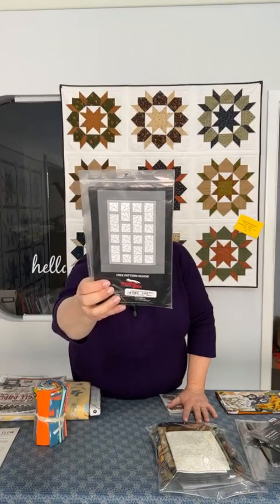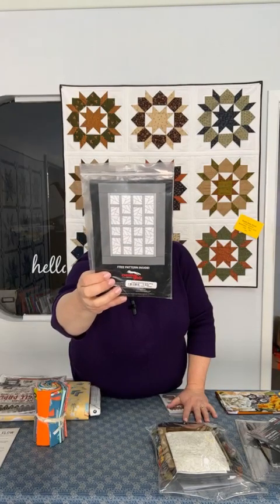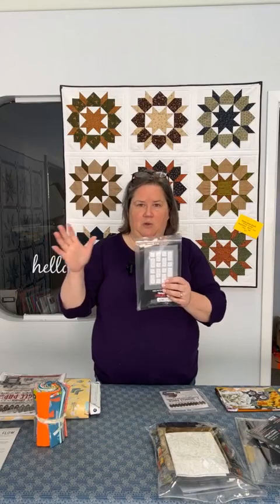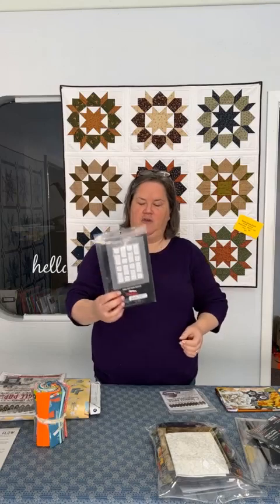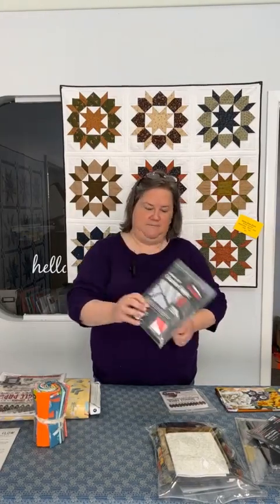No, it's better. We also had a class with these that Brenda taught, where gals got together. That was a couple of years ago, though. But this is fun. I have actually made some blocks with these, and the directions are excellent, and the way that they have you cut them is great because it's pretty easy to line things up and not have to worry about where your dog ears are. So this is called the Non-Slip Crazier 8 templates by Creative Grids, and those are 30% off, which means they're $24.49.